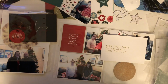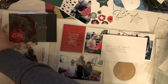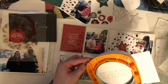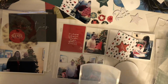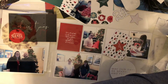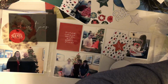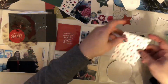And what I'm getting ready to do here is create a see-through front pocket. So I'm digging for a punch that is 3.5. I actually just recently picked this one up at, I think it's Joann's brand, because they had a really good coupon, and it was something that I was looking for a while, a 3.5-inch punch. So what I'm doing is taking that Liz Tamanaha card that says, "May our days be sparkly and festive," and it's like a gold foil. And I'm cutting that out.